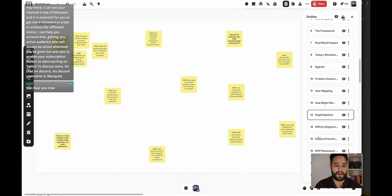The next step that we're going to go into, and this is where we're starting our workshop today, is rapid ideation. The idea here is to take our how might we questions and to just come up with as many crazy ideas as we can on how we can solve some of those problems, how we can deliver some value, how we can make things better, easier for our different user types.